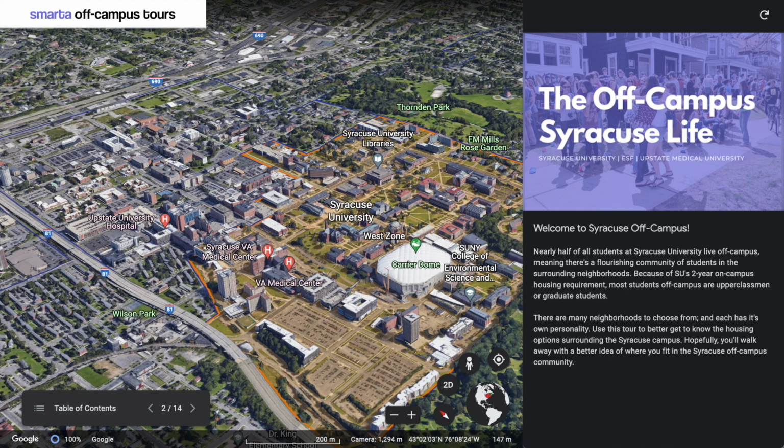One thing to keep in mind is that each college and university has its own living requirements for living on campus. For example, Syracuse University has a 2-year on-campus housing requirement, which means after your sophomore year is when you can start living off campus. Check with your college's website to see when you can start living off campus. With that, let's jump right into the tour.